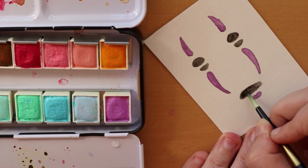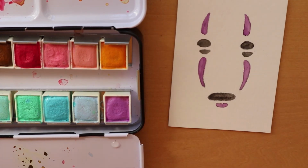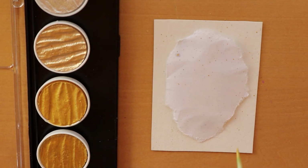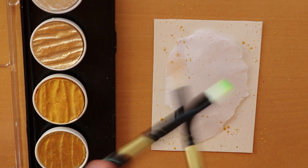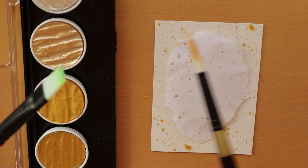After I painted it, I was like, oh, it's looking a little plain. So what I decided to do was rip off a little oval piece of paper to put over his face, and I brought out my Fine Tech Pearl colors and I splattered gold over the top, because in the movie he keeps giving the characters gold for them to do things for him. So I thought that was a nice little extra touch.